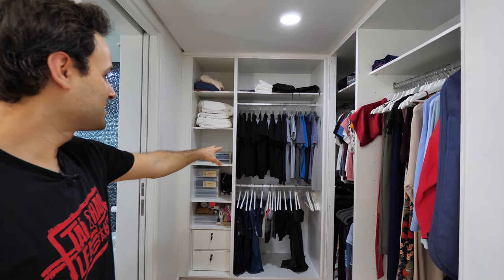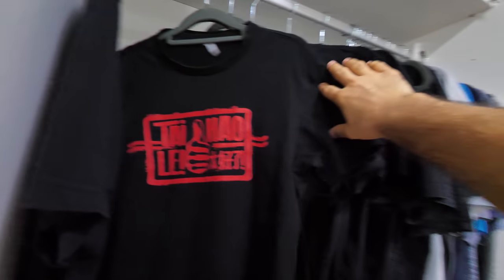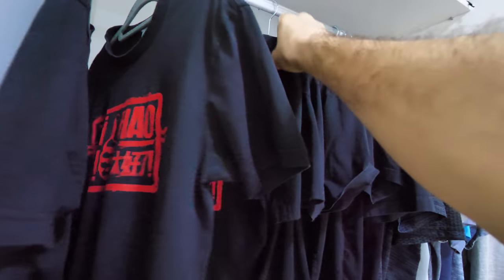Take a look at this, guys. It's exciting showing you guys our home. This is the closet area. This is the Tai Haula closet.